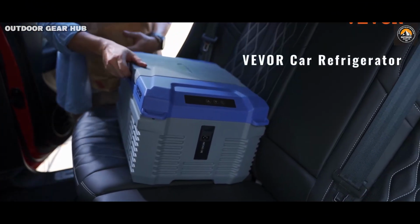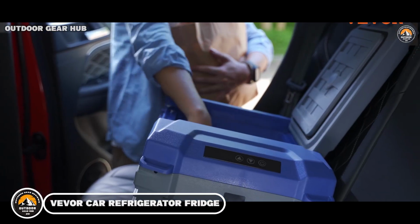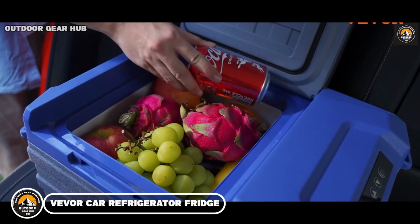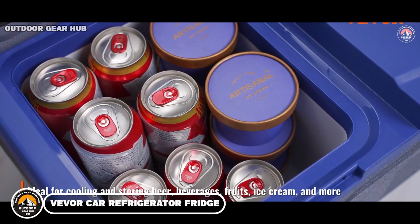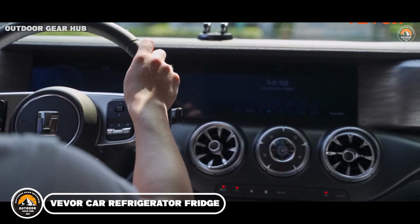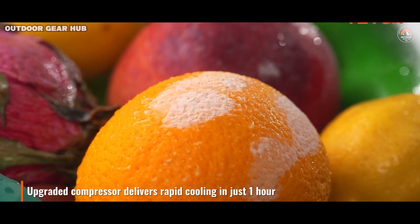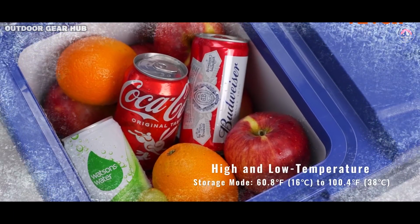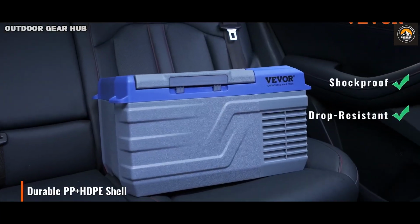Cold drinks at the trailhead. Fresh meat on day 4. The Vaver Car Refrigerator changes the entire game when it comes to remote camping. This isn't your old-school cooler full of melting ice and soggy everything. It's a powered fridge that plugs into your car, your portable battery, or solar, and holds steady temps no matter what. Whether you're keeping supplies chilled or hauling back fresh catch, it handles it all with quiet confidence.